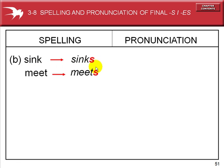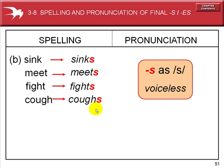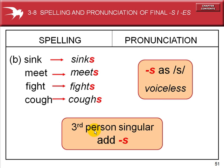Sink becomes sinks. Meet becomes meets. Fight becomes fights. Cough becomes coughs. For all of these in the third person singular, we must add an S. These endings have the sound of a final S and not a Z. This final sound is not voiced, it is voiceless. The vocal cords do not vibrate. For the third person singular, we must add an S to these verbs.